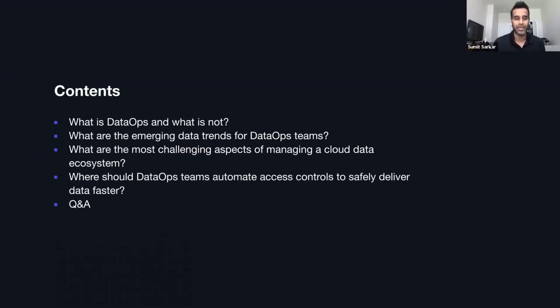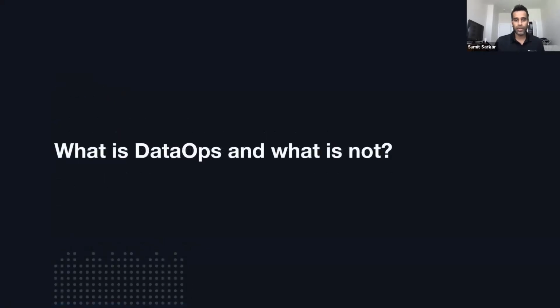You can kind of guess from the agenda where the research did land on a lot of challenges around sensitive data management in the cloud. And so we'll start with the high-level definitions. What is data ops? And I like to also answer, what is it not?